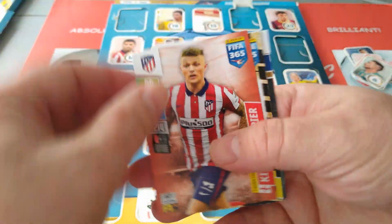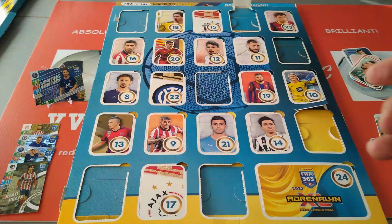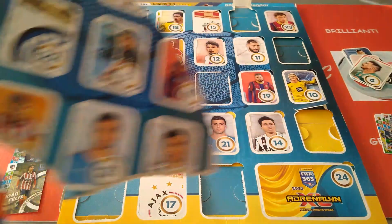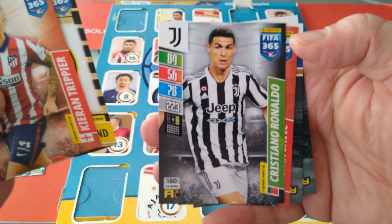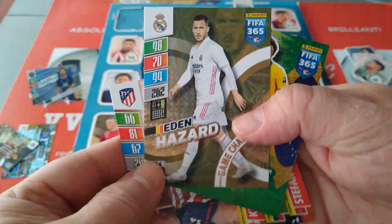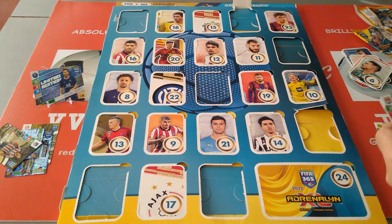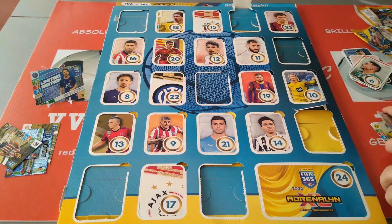There's six packets in this advent calendar, guys, and eight limited editions. Let me show you here. Six boosters, eight limited edition cards, and 12 special cards. So we're going to have a look at these. See, we pulled them. Here's a Ronaldo in his Juve kit. Eden Hazard game changer and Neymar international star. Not bad. So that's four special cards in two packets, including another game changer.